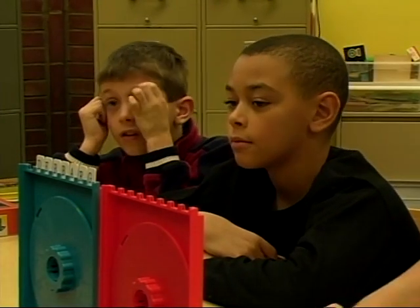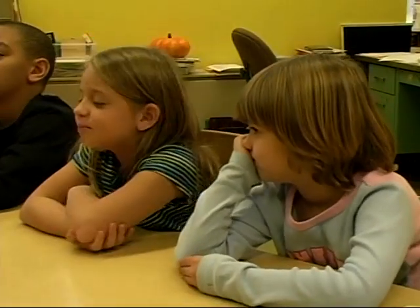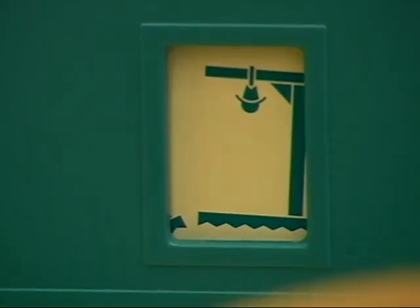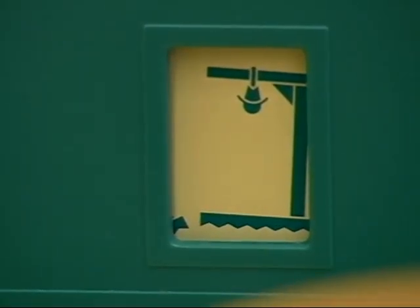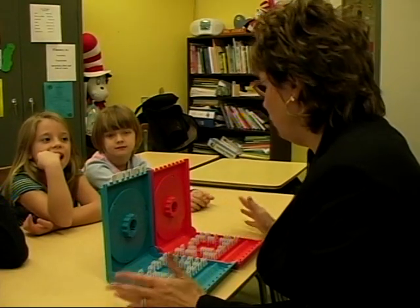When the hangman is complete, you're out of the game. But if you guess your opponent's word before you're hanged, you win. It teaches children strategies to figure out the mystery word. The game is for ages 8 to adult, costs $11, and can be bought at most any department store.